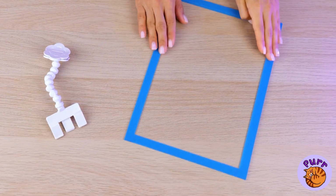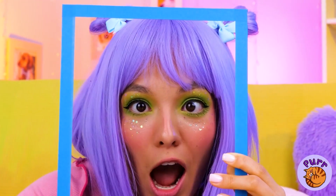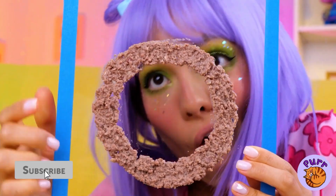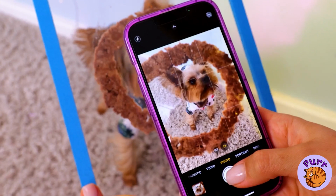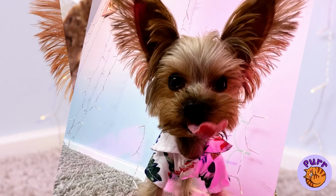This frame might help too. Smear it with food. Once again, the food will catch your dog's attention. Zoom in, unless you want the food in the photo. Of course, it's hard to take a bad photo with such a cute model.